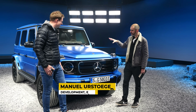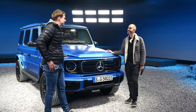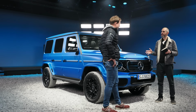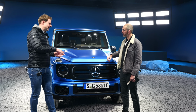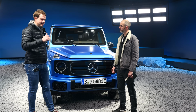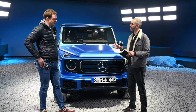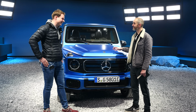So Manuel, this is the car that you've probably been working on for, I don't know, 3 years? Oh, the last 5 years actually, yes. And you're the high voltage drivetrain guy. That's your job on this. Yeah, I'm responsible for the electric drive units, the vehicle control unit, which controls the motors in the vehicle, the energy flows and the cooling, and also the whole thermal system to cool the electric components. So basically you've got the most important job on the electric G-Wagen. If you ask me, yes. It's true though.